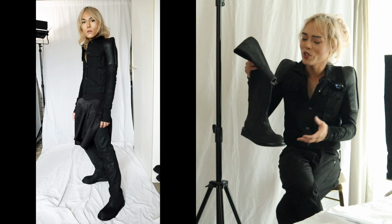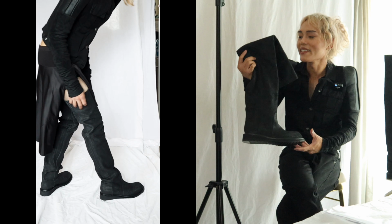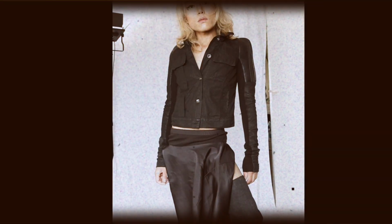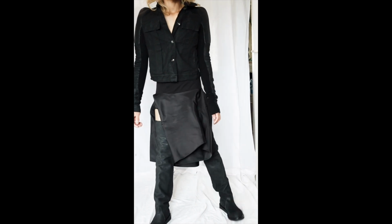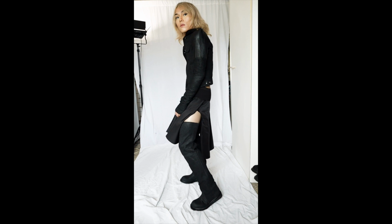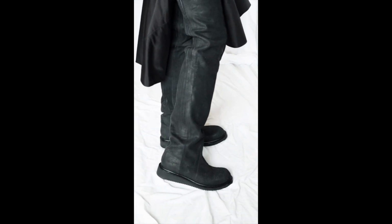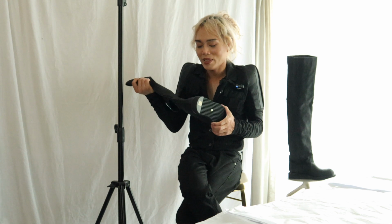Yeah, it's a boot that you will wear to prepare yourself from something harsh, something deadly. It's like an armor almost, and I love it. Although it looks distressed, I love the imperfections. I think when you love something, flaws become freckles.